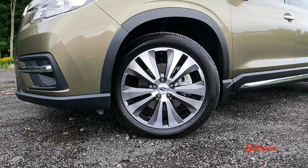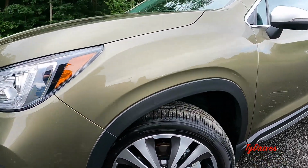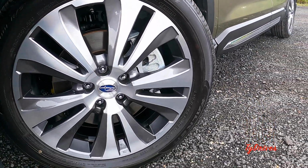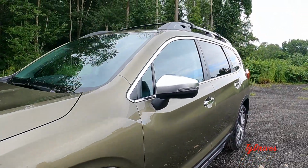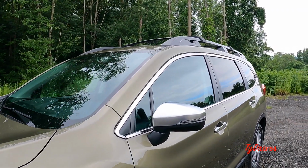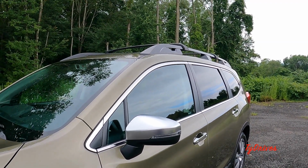20-inch wheels for the touring, which look very nice on this vehicle. We have a combination between the machine finish and gray pockets on the inside, and the tires measure 245/50. Now this vehicle is slightly used, even though it's a 2022, so it's got about 5,000 miles on it, and it's in great shape, so we'll take a look at it anyways, even though it's not a brand new vehicle.